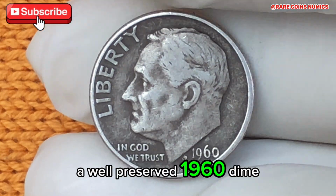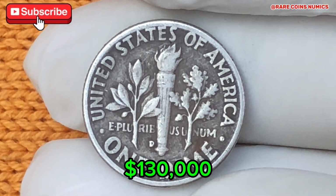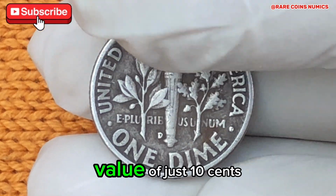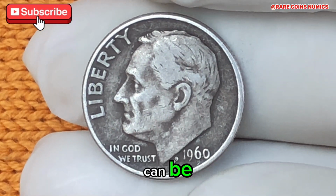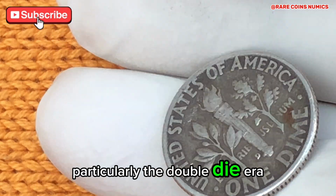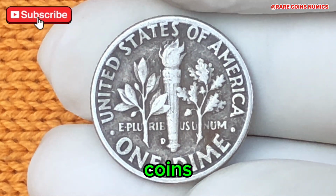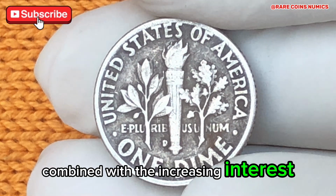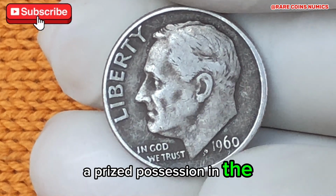A well-preserved 1960 dime with a double die error can fetch as much as $130,000 in the right market conditions. This is a far cry from the coin's original face value of just 10 cents, but it highlights how valuable a rare and unique coin can be. The value of the 1960 dime, particularly the double die error coins, has steadily risen as more collectors seek out these elusive coins. The rarity of the double die error, combined with the increasing interest in coin collecting, has made the 1960 dime a prized possession in the numismatic community.